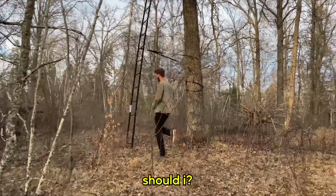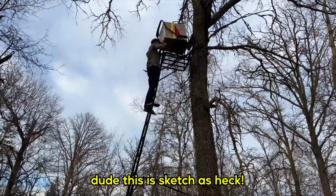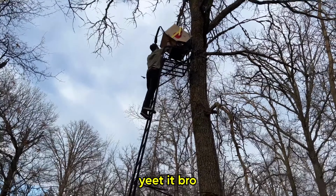Are they just stealing someone's water? Like, that ladder looks really conveniently placed. Kind of as if someone had stashed that earlier. Kind of sus, guys. I'm gonna yeet it down, should I? Yeah, just throw it down. Wait, what if all of our water explodes? Just do it. Dude, this is sketch as heck. How do I get this out? I'm just gonna yeet it, dude. Yeet it, bro.